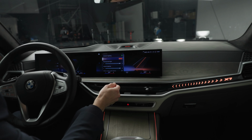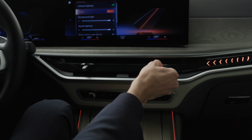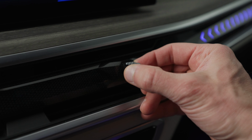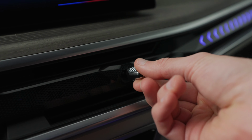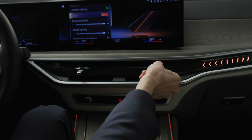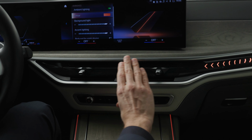And once again, we have these new vent controllers also here in the middle part. So at first they feel a little bit weird, because you can turn them almost in circles. But then when you think about it, it looks clean. And at the same time, once again, open, close, and up, down, and left, right, just with one design element. And that's why it's so clean here.